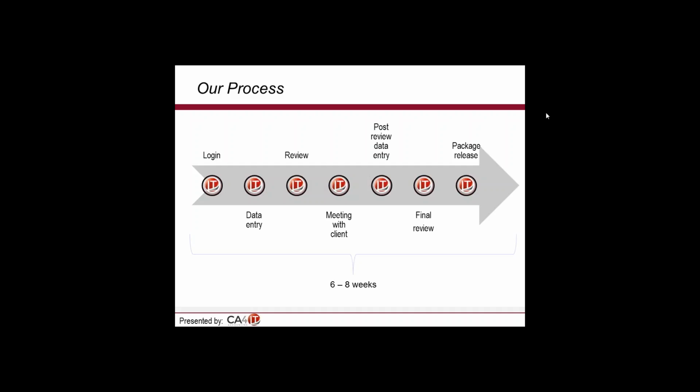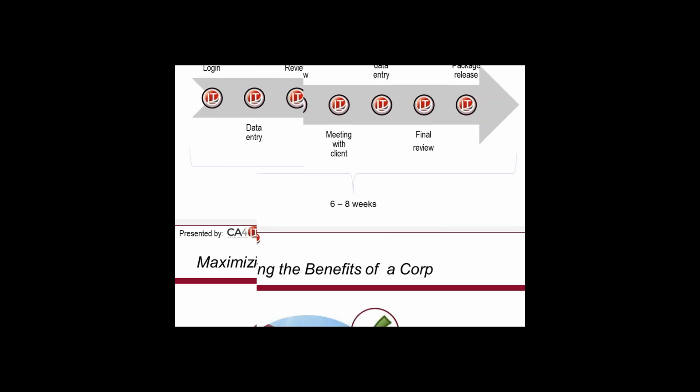And our process, basically, we have a login where we bring in the file, do the initial data entry, review the initial data entry, and schedule a meeting with the client. During that meeting with the client, we'll review the numbers with you, go through the tax planning for the year, do a little bit of post-review data entry. So out of the meeting will come some adjustments that we need to make. We'll do a final check on that to make sure that that meets all the requirements of the Institute as well as CRA. And then finally, we will release the package and e-file the documents on your behalf. So that's generally speaking our process, and it normally takes between 6 to 8 weeks.